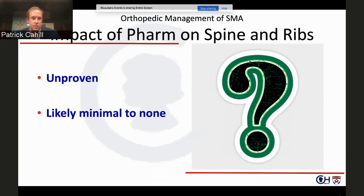And one of the big questions that we have in our field is, are these disease-modifying agents modifying the skeletal manifestations of this disease? It seems like, at least anecdotally, that they have not been modifying the incidence of scoliosis, nor, as far as we can tell, the rates of progression of scoliosis, although better research needs to verify these suspicions.